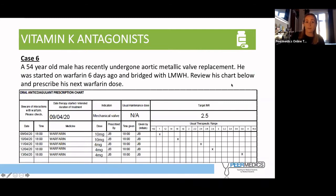So then, a 54-year-old male has recently undergone aortic metallic valve replacement. He started on warfarin 6 days ago and has been bridged with low molecular weight heparin. You need to review his chart and prescribe his next warfarin dose.